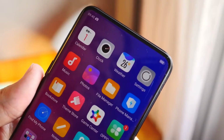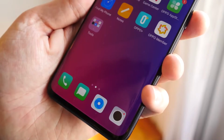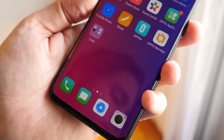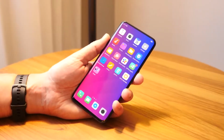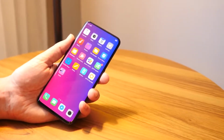Now, unlike most other smartphone manufacturers, Oppo has managed to build a phone with almost no bezel around the display at all, except that slight chin on the bottom. This huge 6.4-inch OLED Full HD Plus display dominates the front surface with a screen-to-body ratio of nearly 94%.